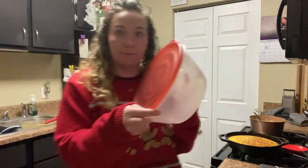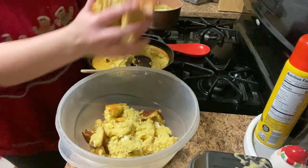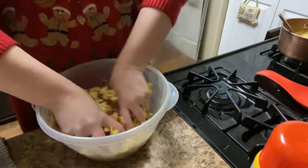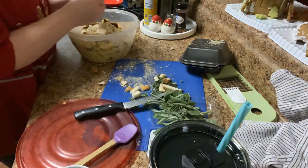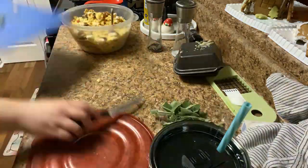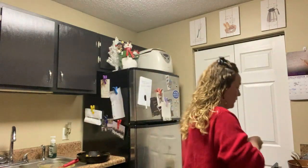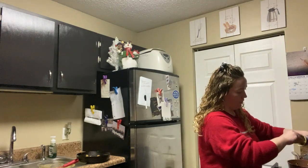Okay, so I let the dressing, or the cornbread, cool for a while. I'm gonna crumble up the cornbread into this container here. After consulting myself, I'm gonna add this last can of cream of chicken to it because I feel like it's not enough liquid for how dry it is right now. So I'm just gonna add the second can of cream of chicken to my mixture over here on the stove.